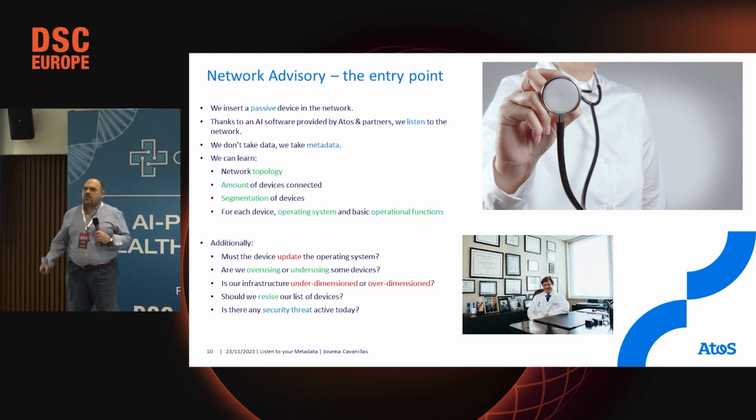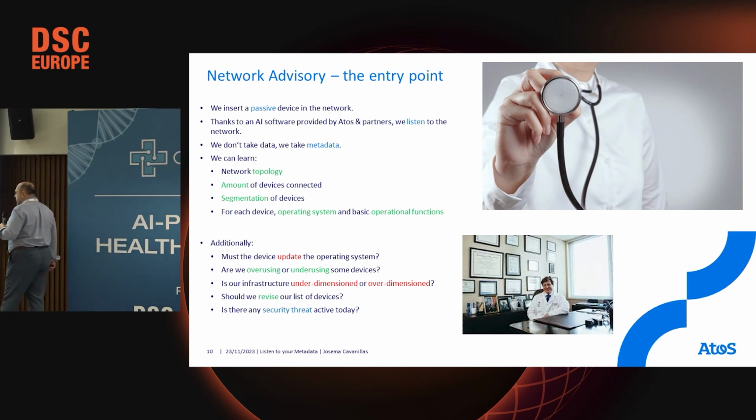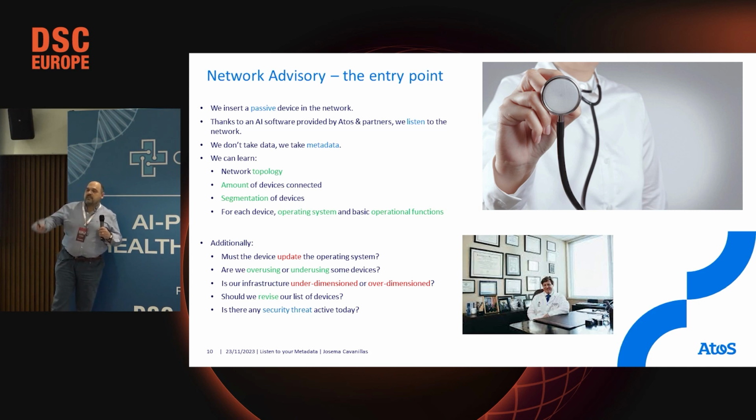We have a passive network. We insert in the network a passive device. This passive device is connected on the back part to our cloud with an AI software that listens to the metadata. We work on metadata. We don't look at data. Data is private. Data belongs to the hospital. We can learn about the metadata.